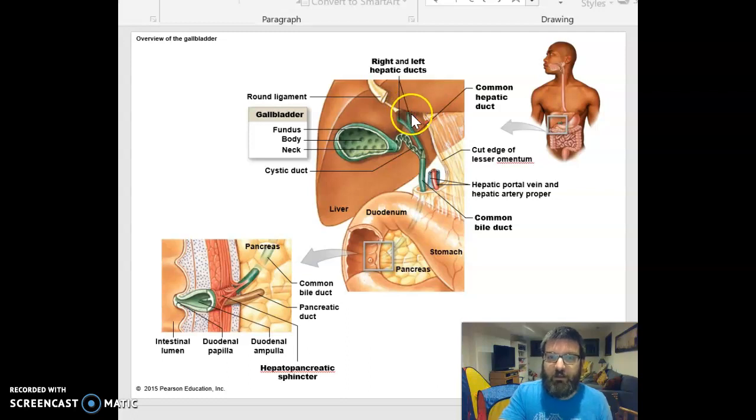hepatic duct and a left hepatic duct, which both carry bile away from the liver. Those come together, the right and left hepatic duct, into a common hepatic duct, right, which makes sense. They've come together into a common one. But it comes together with the cystic duct that comes from the gallbladder into a common bile duct, because you could be carrying bile from your liver or bile from your gallbladder. Right, this is a common bile duct. It dumps into your duodenum here.